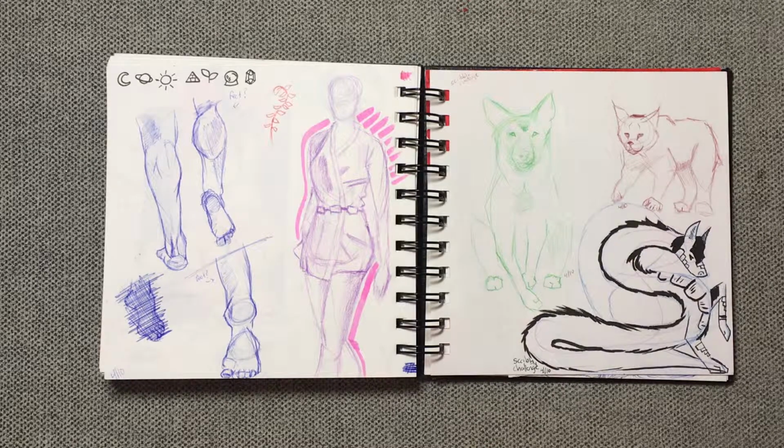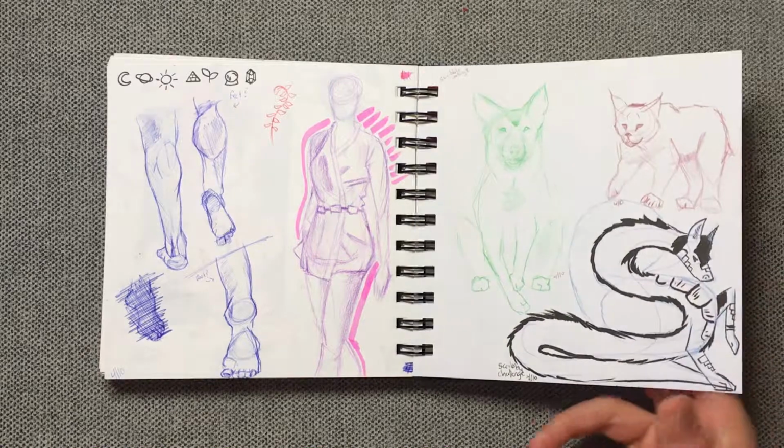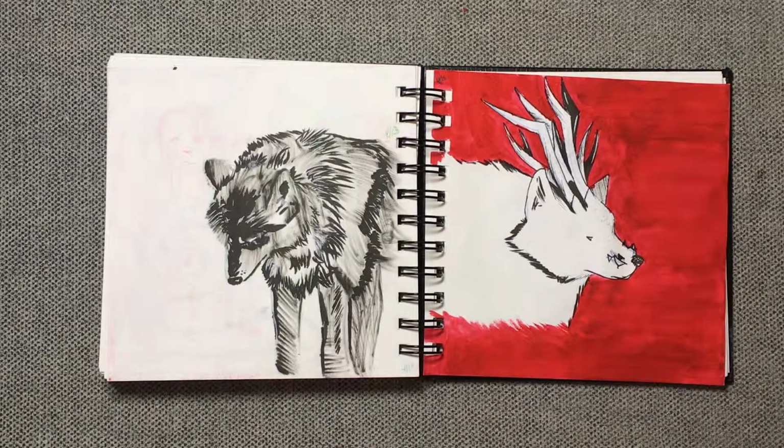And then here I did a scribble challenge where I just made a scribble, and I ended up coming up with this dog, dragon, snake thing. And I just think it's cool. Another wolf, and then here again with the big blocks of color. I'm really feeling the big blocks of red just because it's such a bold color.